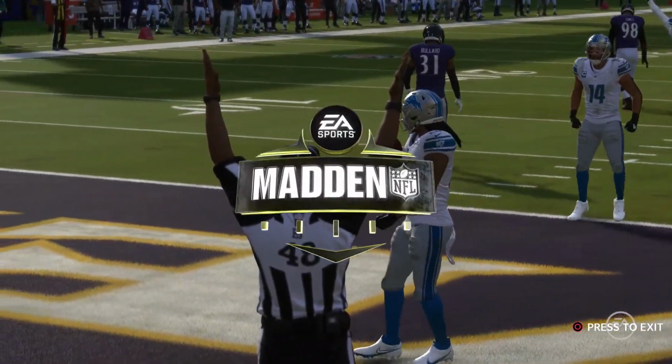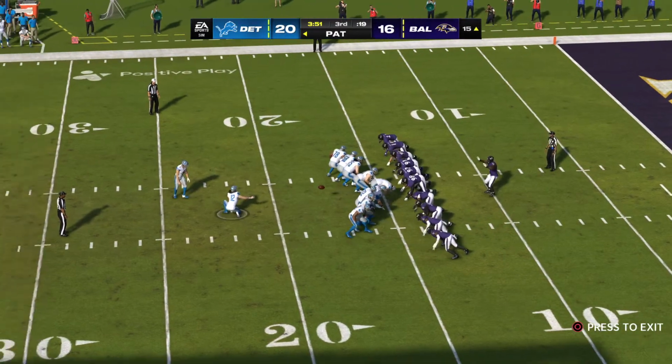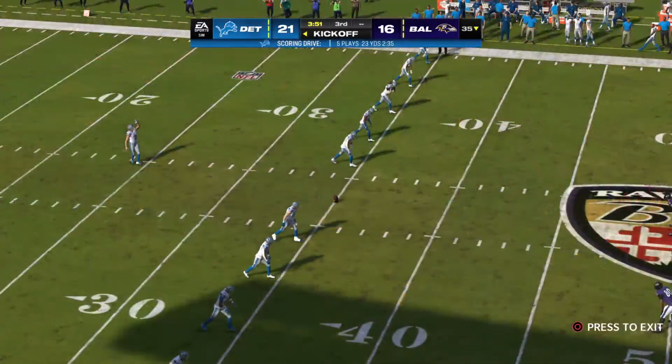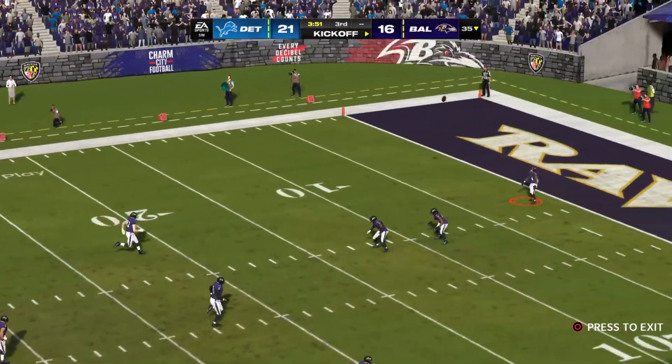What a terrific job by him. He is carrying the ball and simply saying, I want to win. And now he's hoping his defense has that mentality as they try to hang on to that lead. The extra point splits the uprights, and the lead is up to 5. Lions 21, Ravens 16.